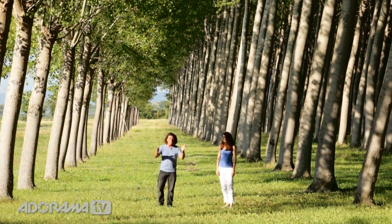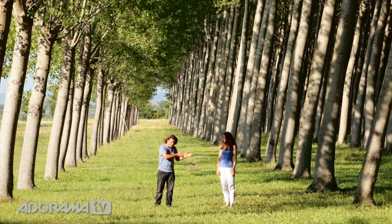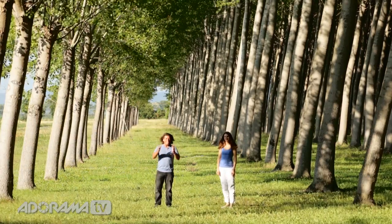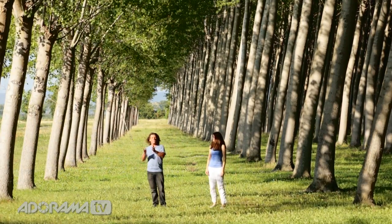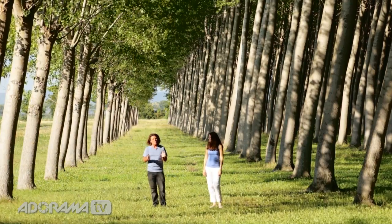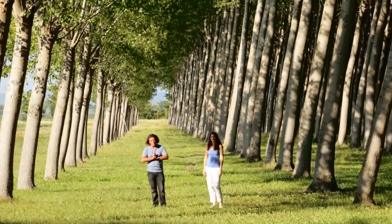So we have the beautiful converging parallels of trees here, combined with a model that's going to create the idea of center interest, and that in turn makes this photograph far more successful than just the picture of trees. Let's watch now and see how all this unfolds.